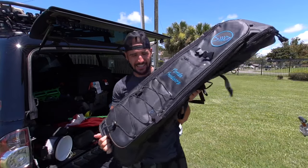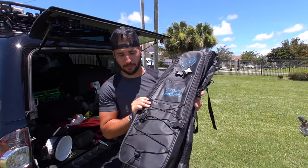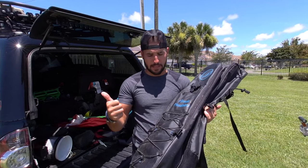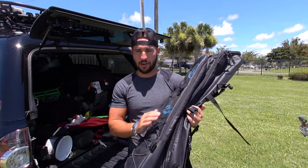This is a dive bag or a fin bag, which houses all my fins, gear, stuff like that. This is really nice because you can transport just this bag from one dive spot to the next. And basically it holds my fins, goggles, dive belt, all that essential equipment goes into this right here.